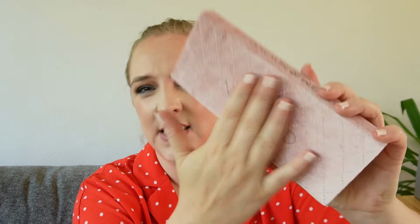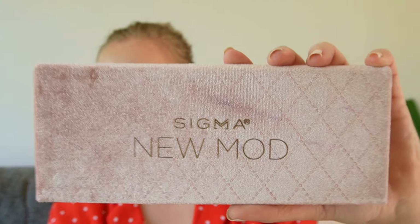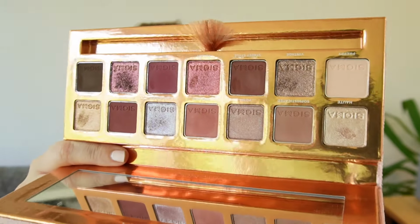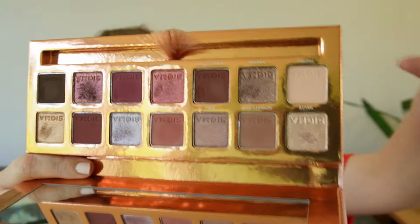Another really good rosy tone palette, but that is a little bit deep and saturated for my skin tone, is by Sigma. Mine is a little bit dirty because I got purple eyeshadow on it, and there's more dirtiness here. I don't know how that happened, but it's Sigma New Mod. When this was launched, I knew I had to try it, but sadly this is a little bit deep for me. So as beautiful as it is, how rosy this is, it ends up looking a little bit too dark on my skin. If you have medium skin, maybe olive tone skin, this I think can be really, really pretty.